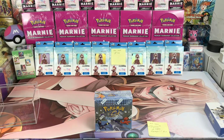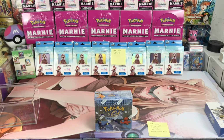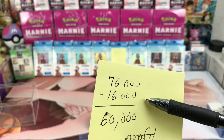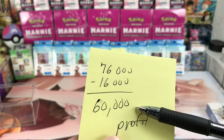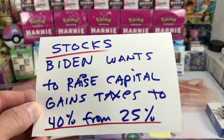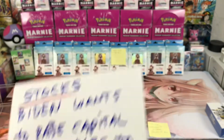So here's another interesting fact. So say I put that money in stocks instead, okay? And say I'm a stock whiz and I paid $16,000 for some stocks and I sold it for $76,000 and I had $60,000 profit in stocks. Guess what our moron president wants to do? He wants to raise the capital gains from 25% to 40%.